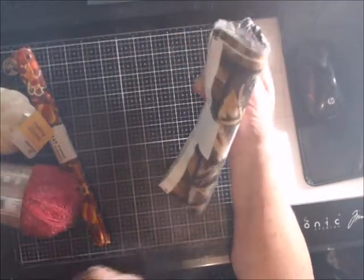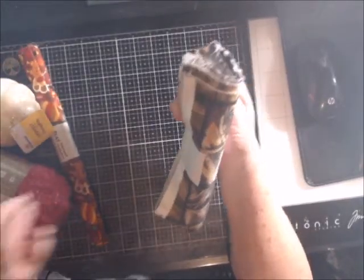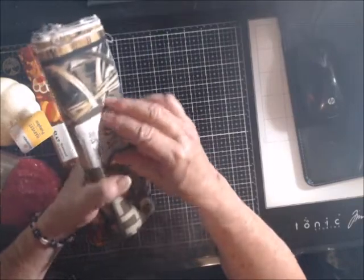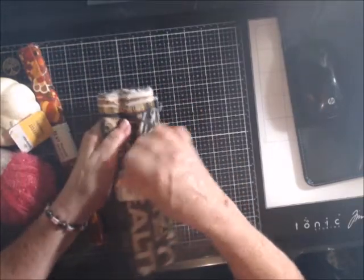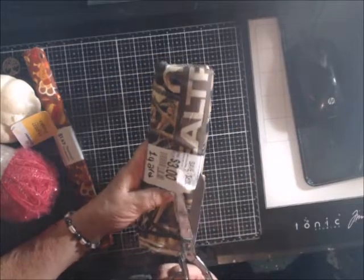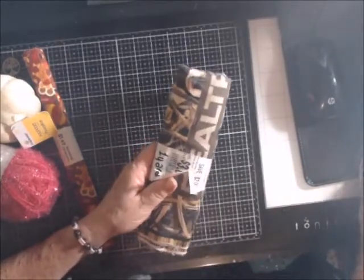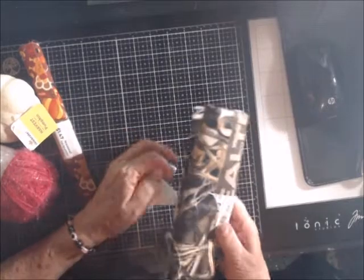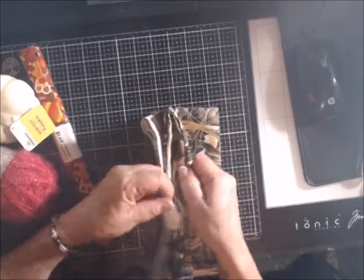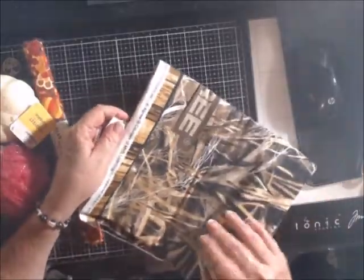And I'm not sure what this is, so let me check real quick, see if I can open this one. Probably not. No, not without a lot of work. I like the colors, and that's the reason I bought it. I hope it's not the same piece. If it is, I got a whole lot of that. Oh, this is definitely different.